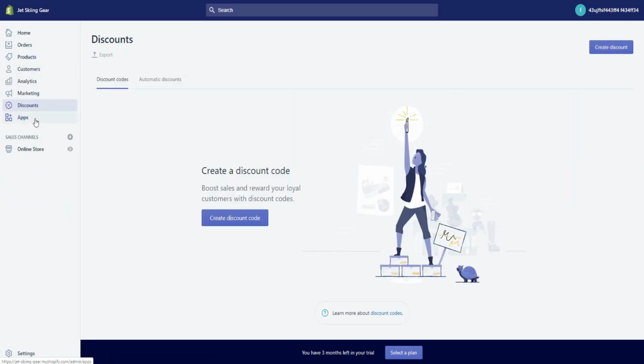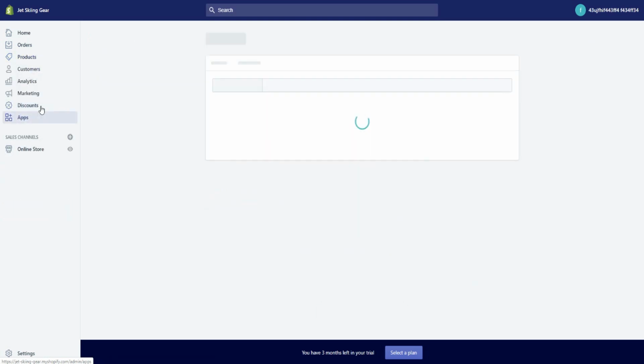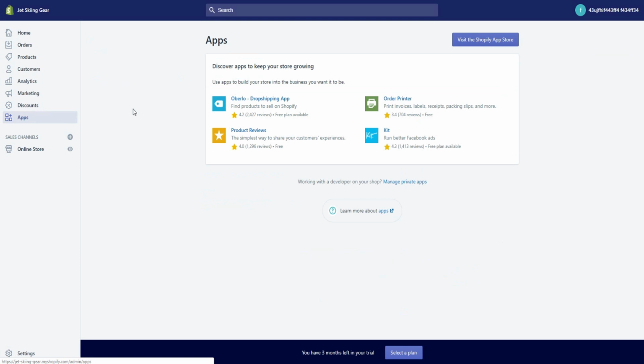And the last thing I wanted to cover in today's video is the apps section, because apps are very powerful. If you're familiar with WordPress or even downloading apps on your phone, you'll know that plugins in WordPress and apps on your phone give you extra features you wouldn't normally have on your phone or on your website on WordPress, right? So essentially these apps give you extra functionality.